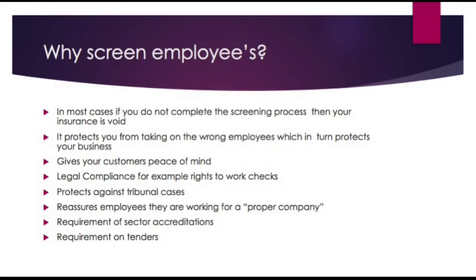A lot of accreditations require you to do screening and vetting to meet the standard. An example of this is ISO 9001, OHSAS 18001, and the ACS scheme. All of those will require you to screen and vet your staff to 7858 in order to meet the criteria. And not only this, every tender I think that I've ever completed will ask for 7858. It's so that they know that you're doing the right checks, they know that you're mitigating the risk, they know that you're running your business to the right standard.